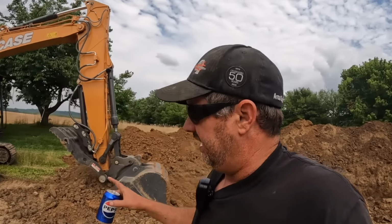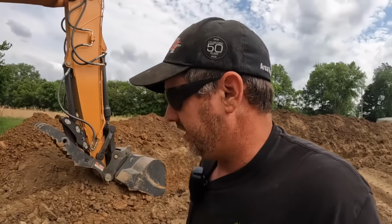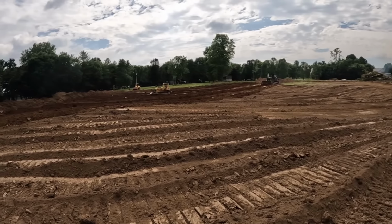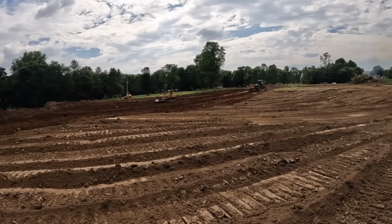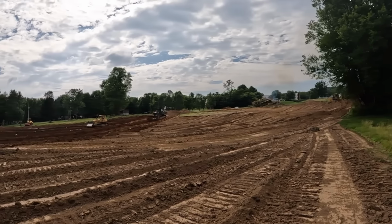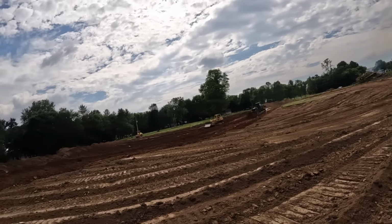It's been a long, hot day. Fire's burning. This little guy's got to work out, to say the least. Both of them dozers have been running wide open all day. But look how much we've accomplished. Starting to look like something.